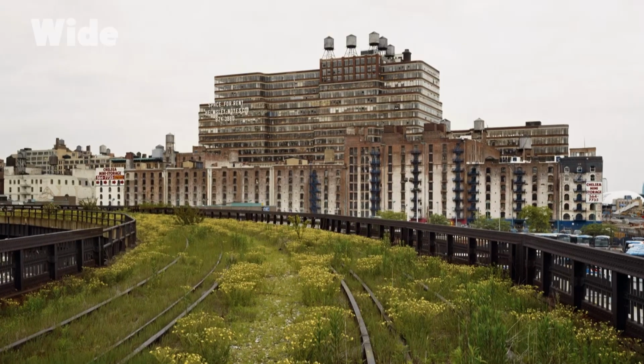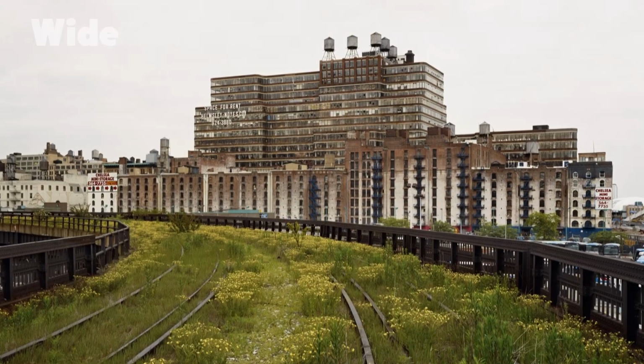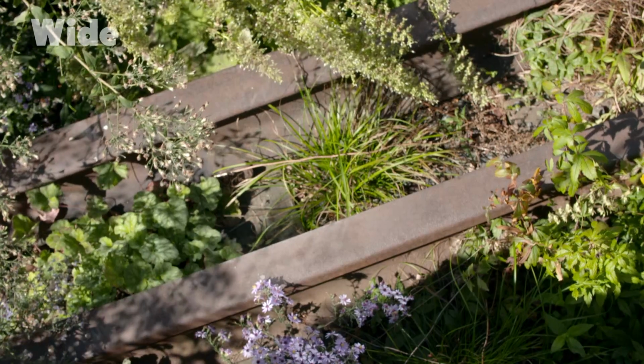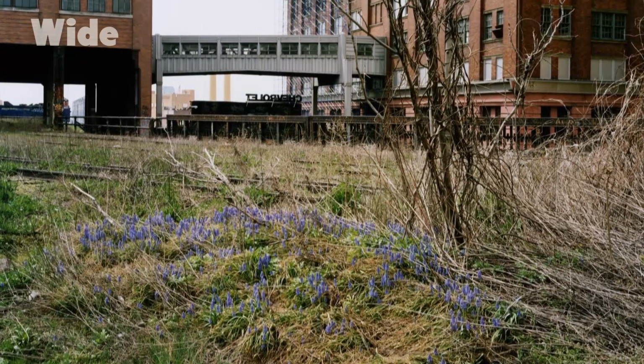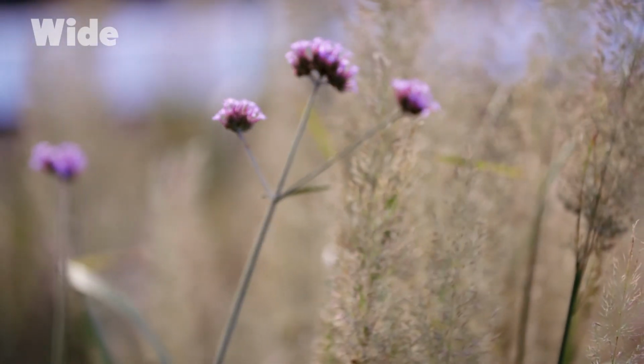But then you came up and there was 1.5 miles of wildflowers. I mean, it was just magical, right in the middle of New York City. Almost no one had ever seen it. And at the time, we didn't really know what it should be. And so we thought, you know, New Yorkers should decide.